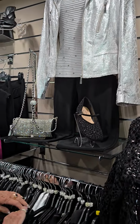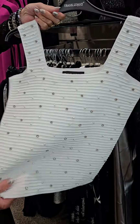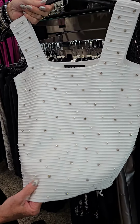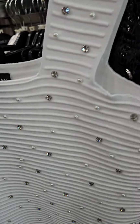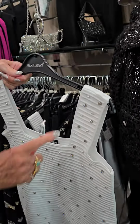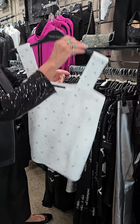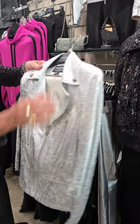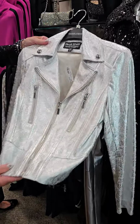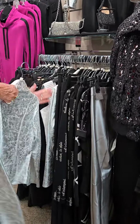So I'm going to show you what the little tank looks like down below here. It's very stretchy. It is fitted, has the little sequins and pearls on it. It's in white, nice wide strap, so you can still wear a bra with it, and it's plain on the back. But this could be great underneath a black jacket as well. And this jacket, I just have to show it to you up close, how cute this is. It does look like marble, and it is so very, very soft.